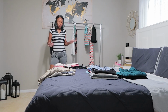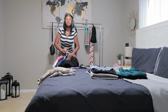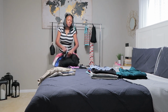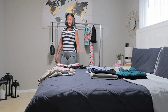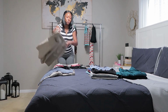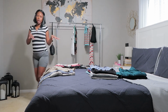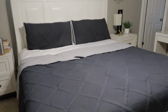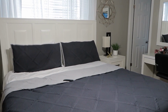So this is where I'm at. I have everything on hangers and stuff that's going to go in the drawer is folded up. These are going to go in the closet. I need to put these on hangers because these are actually going in the closet as well. And then I'll be done with this set. All right guys, so here it is. The load is completely put away.